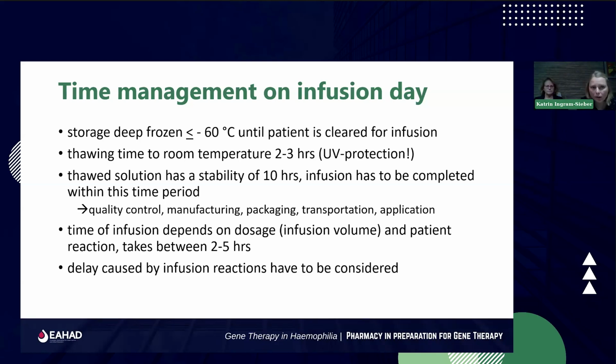So you have the quality control, you have the manufacturing, you have the packaging, you have the transportation, and you have the application, everything within this time period. This is why the exchange between all of the players is super important. And we were happy to have a really nice communication between the nurses and the doctors and the pharmacist.